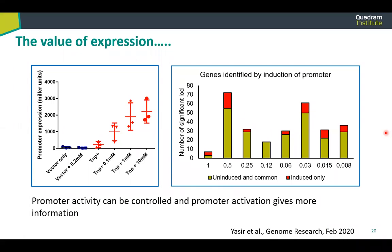And about 20% of the genes in E. coli are the essential genes. That's not saying that we actually get a readout for every essential gene. We don't, but it just tells us that we are getting a lot more information than we would have done in previous approaches where you just try and disrupt genes.